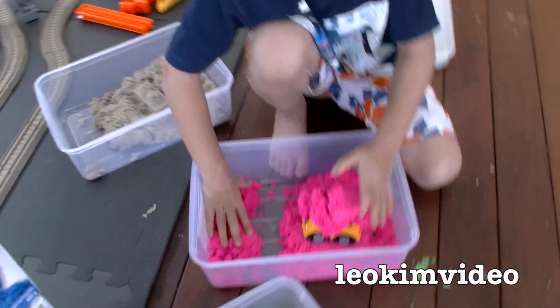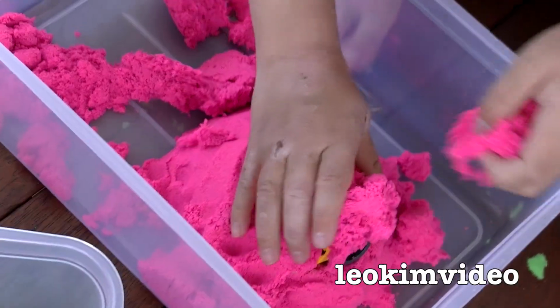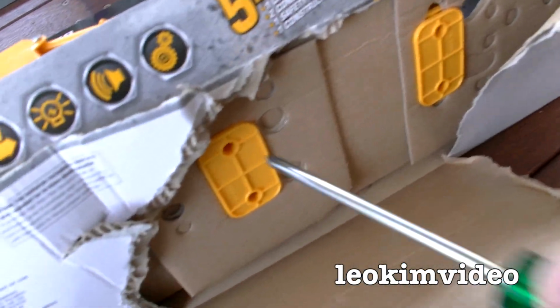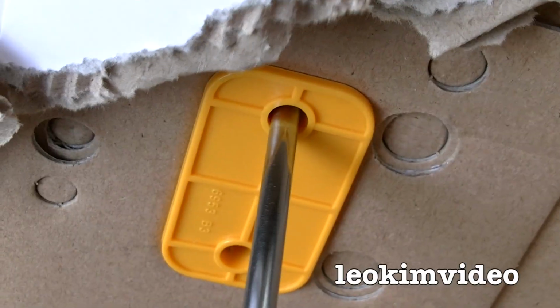I'm only looking at Kinetic Sand because I've seen how much my children love playing with it. Looks like another surprise, something being made there. Well, this machine here, it's held in by those secret screws underneath here, and the reason why this is done is to stop these toys from disappearing in-store out of box.